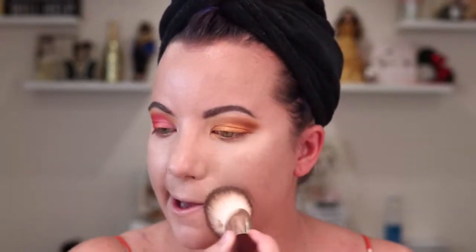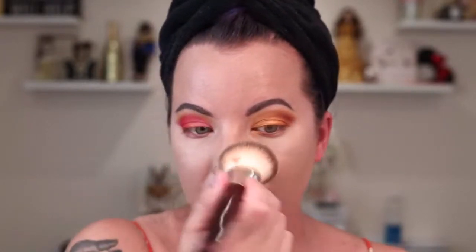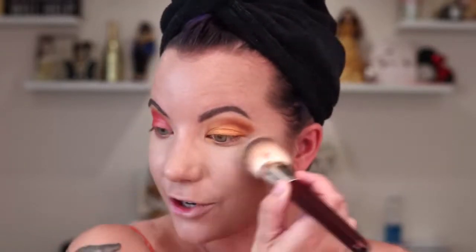Do I think it's worth $88? I mean, it's a nice foundation, but I think that there's other foundations that are honestly just as good. But Tom Ford also has the shade range to offer with it. One foundation in particular that I'm thinking of is the Physicians Formula Healthy Foundation, but the shade range is trash for that foundation.